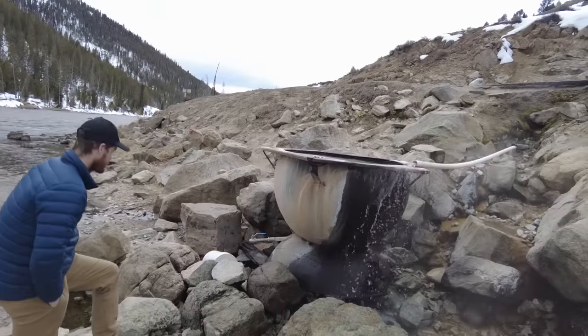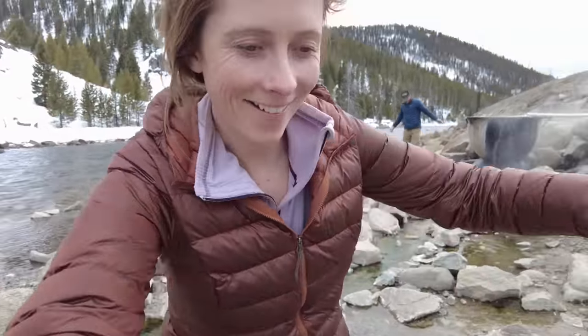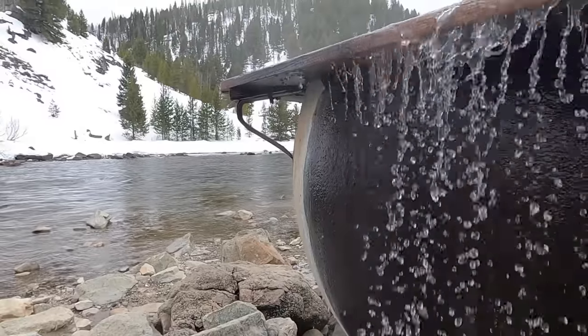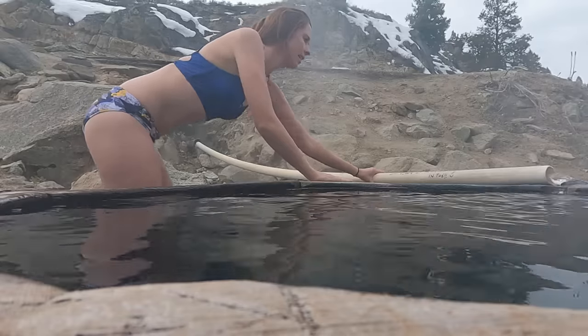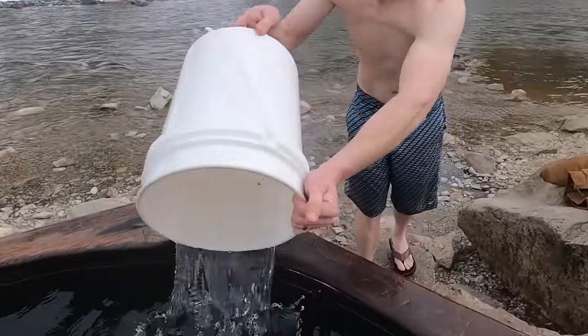Okay, you guys, we had to stop at this hot spring because it is freaking cool. Oh my goodness. Riley's hand test said it's good, so we're gonna go in. That is very warm. Okay, here we go. Okay, it is very warm. There's this pipe that you divert the water off. Oh, that's getting better already.